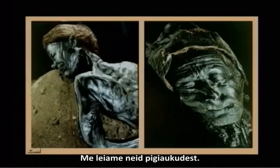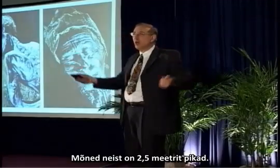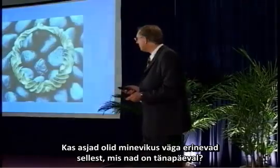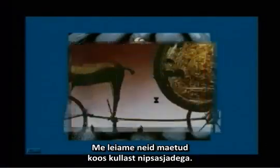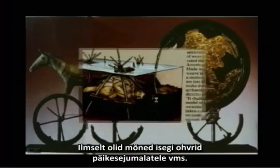We find them in tar pits. And some of these fossils are huge. Some are 2.5 meters tall. Wow. Were things very different in the past to what they are today? We find some of these buried with gold trinkets. So obviously some of them were even sacrifices to sun deities or whatever.